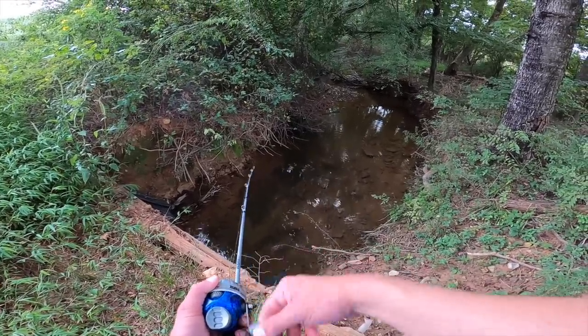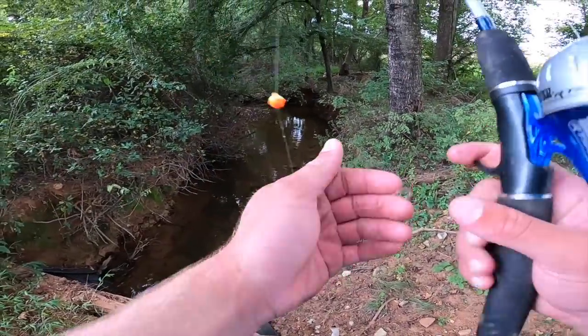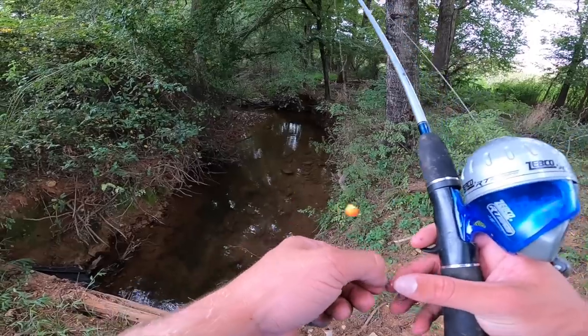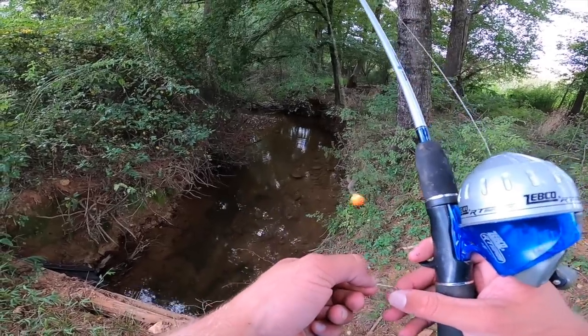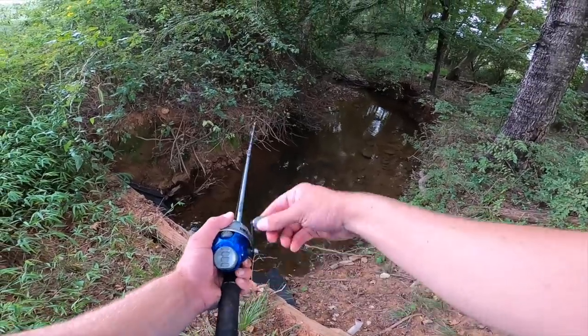That bass had a pretty decent sized mouth to him. I think that's the reason why I actually was able to catch him. These other ones, their mouths are sometimes very, very small. I just don't know what they are. I think they're creek chubs, to be honest.